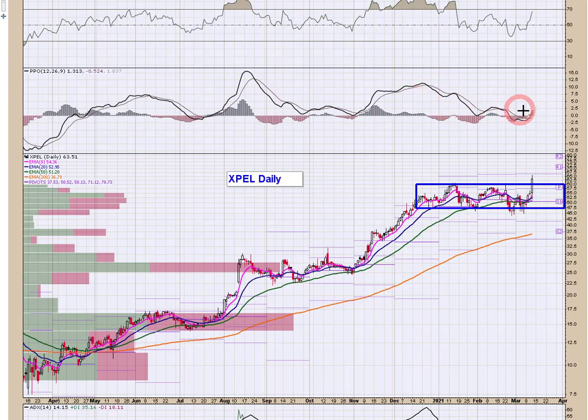And notice the big reset on PPO, which I really like. During this consolidation, you get the gentle pullback in PPO, and then you get a bull cross right at the zero line. That's a very bullish structure. And so I really like this setup. So anyways, let's see where that goes.